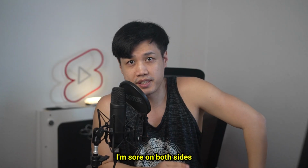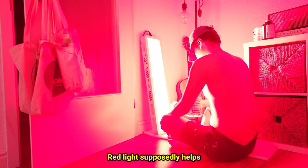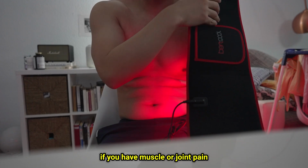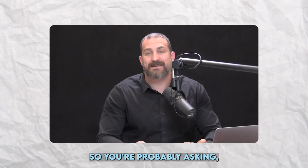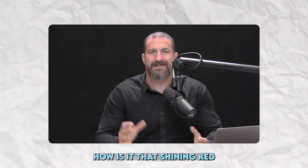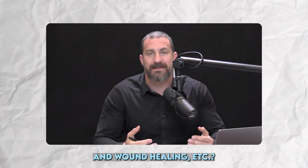I'm sore on both sides from the few push-ups I did, and so far both sides feel the same. Red light supposedly helps if you have muscle or joint pain, and it also supports skin health and better sleep. So you're probably asking, or at least you should be asking, how is it that shining red light on our skin can impact things like acne and wound healing, etc.?